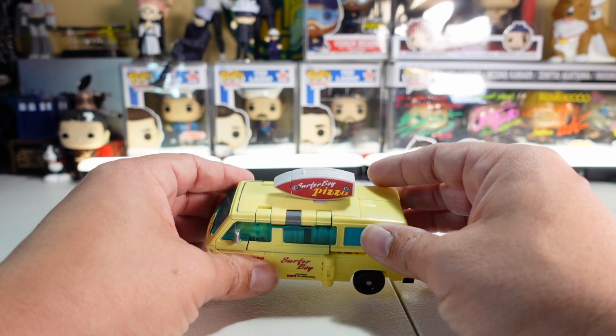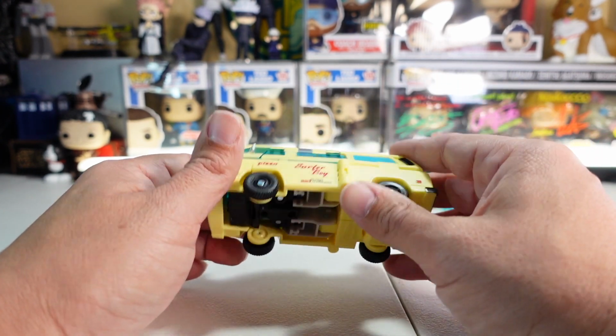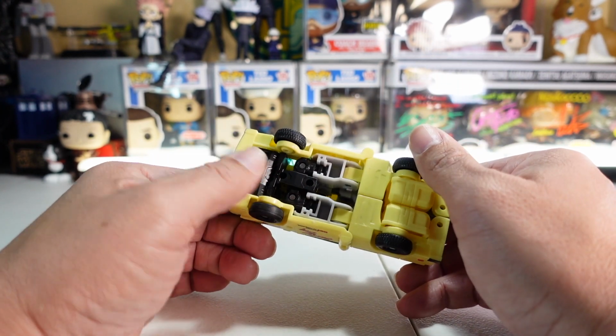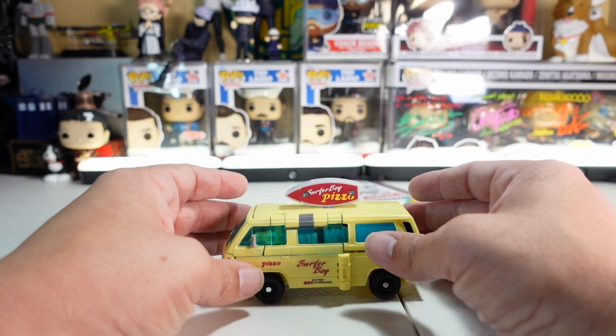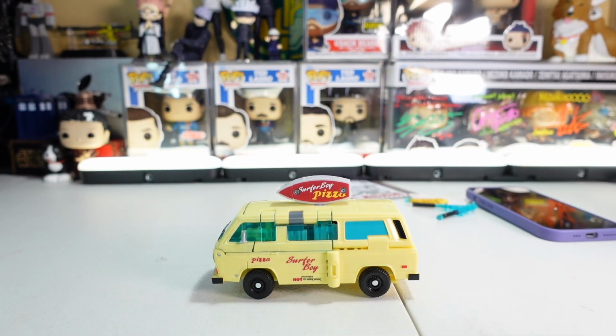I'm really excited about this. I think this looks really cool. Now, I haven't transformed it yet or done any of that kind of stuff, so we're getting ready to get into that. But first, let me compare him to some other vehicles that I have on hand.